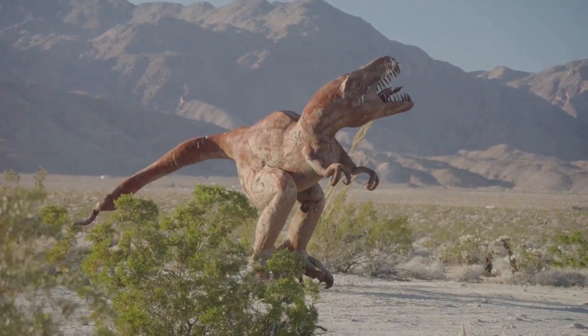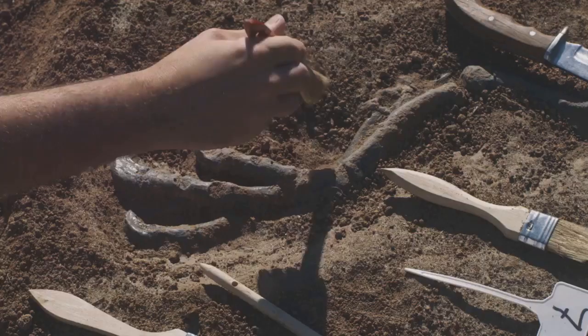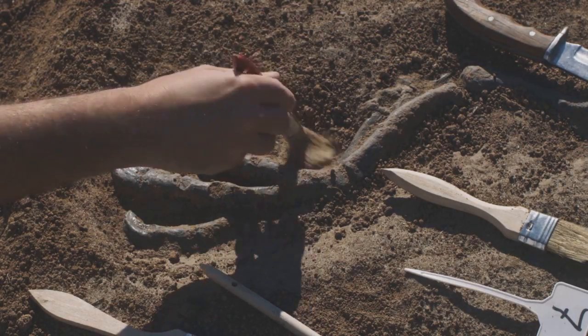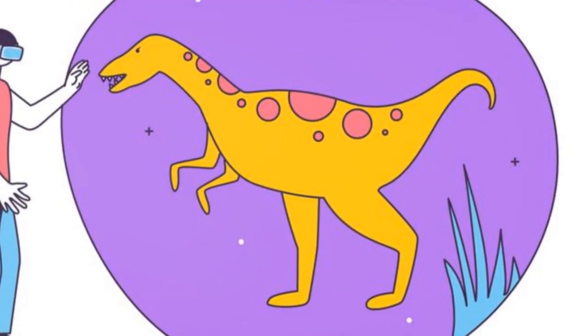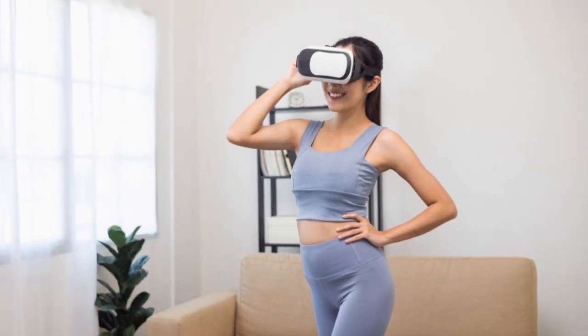But it's not just about the technology. As our understanding of dinosaurs evolves, so too will their portrayal in cinema. We're learning more and more about these fascinating creatures every day, from their behavior and social structures to their intricate feather patterns and skin textures. This means that future dinosaur movies have the potential to be even more scientifically accurate and visually stunning than anything we've seen before. I, for one, can't wait to see what they come up with next.